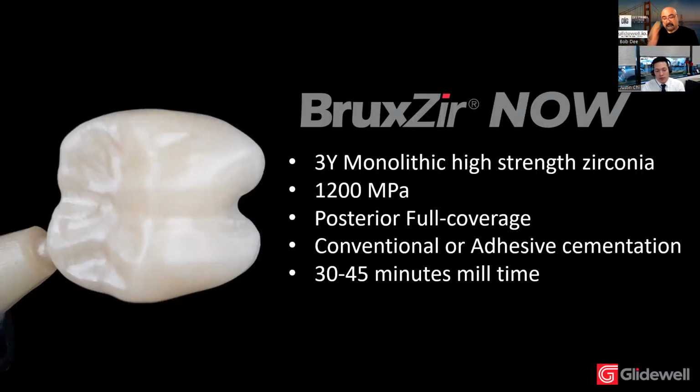I recommend using a fine grit diamond to make adjustments to it. And from that point, you can polish. There is a polishing kit dedicated to Bruxer, or if there's a porcelain or zirconia polishing kit that works better or that you prefer, then you can absolutely use that on this material too.